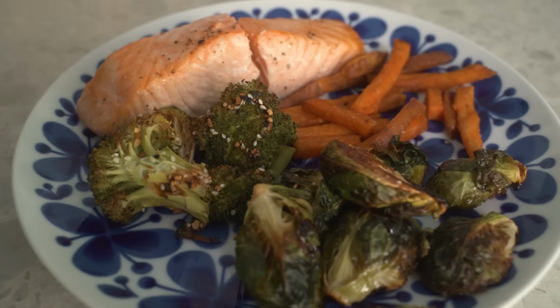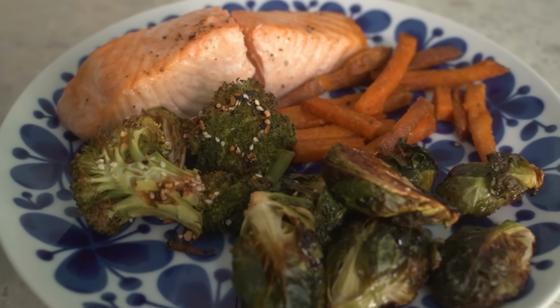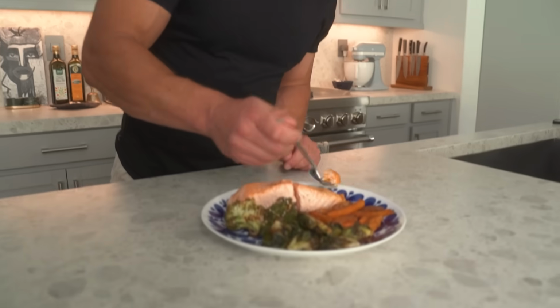There we have it. The salmon is high in protein, so that's our protein source. We do get a little protein in the broccoli and the Brussels sprouts as well, but not very much. There's also some good fats in the salmon. The sweet potatoes are a great source of carbs. Let's give it a try. This is really good, actually.